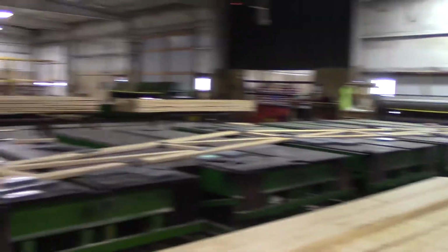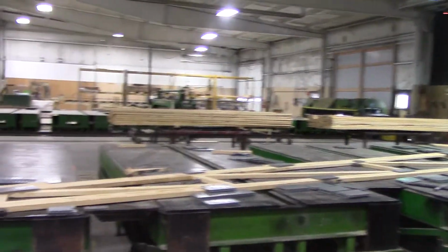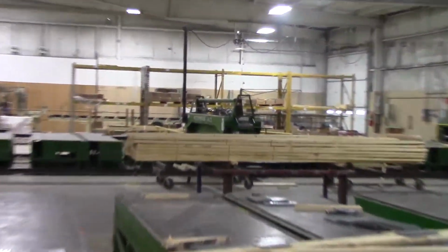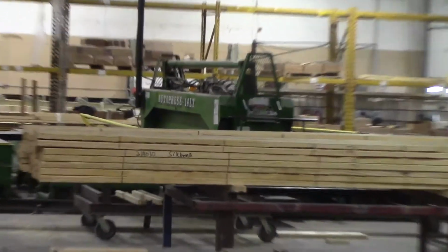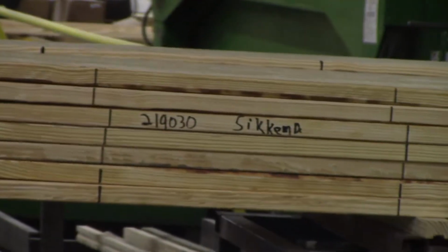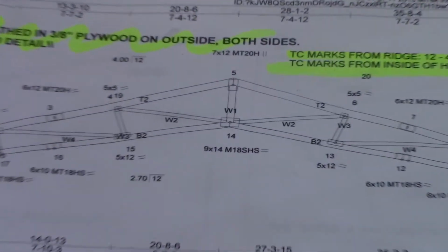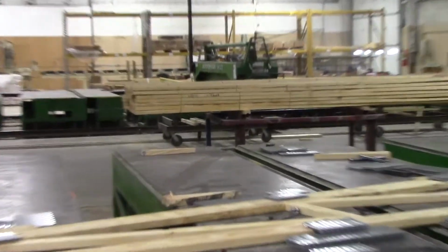They're going to be running them. I think that they're doing the initial setup right now. You can see the top chord over there is marked. It's got the job number, it's got the dealer, and then it's got the T2 marking on it. That means it's T2. It's this member right here. And it also has the black marks on it. That's where the green marks are for the building.